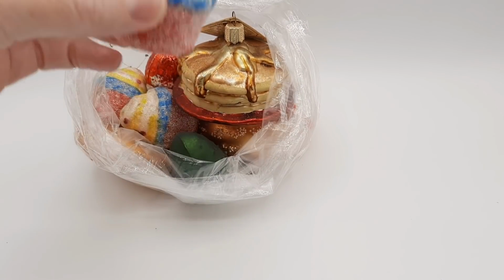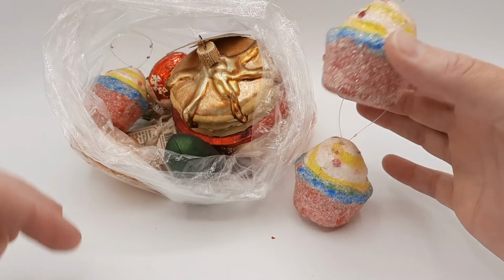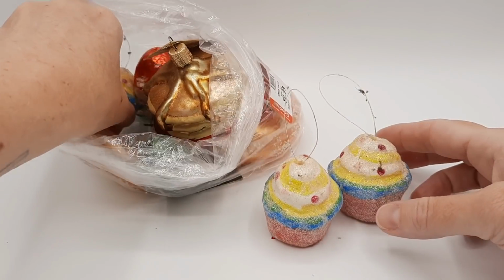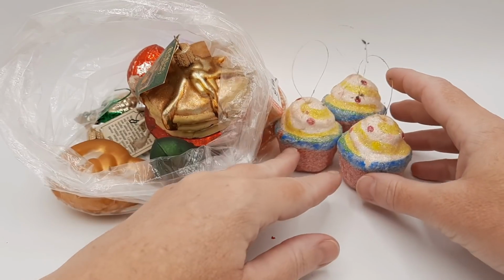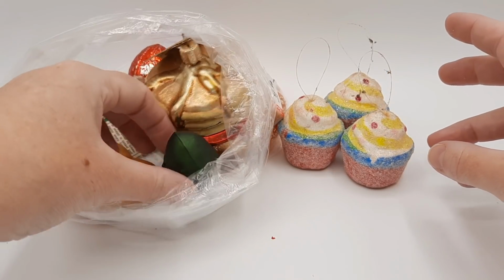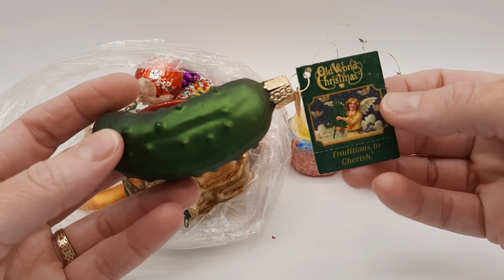So these were just 3 styrofoam, and they're kind of dirty. 3 styrofoam sugared ornaments. Nothing too exciting. But then this is what caught my eye, was this pickle ornament, and it's an Old World Christmas ornament.